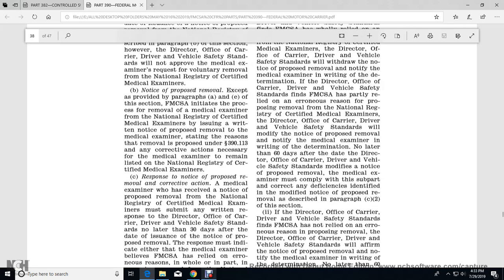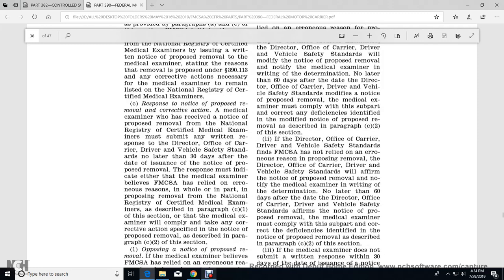Notice of proposed removal. Provided with paragraphs (a) and (e) of the section, the Federal Motor Carrier Safety Administration may initiate the process of removing a medical examiner from the National Registry by issuing a written notice of proposed removal. The notice will state the reason for the proposed removal as described in 390.113, and the corrective action necessary for the medical examiner to remain listed on the National Registry of Certified Medical Examiners. Respond to the notice of proposed removal and the corrective action.